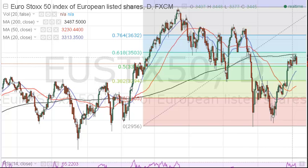So I shorted around about here, and then I can put a stop loss a little bit over the 200-day moving average and play it from there. Maybe look for taking profit at double the risk I've taken on board, or using the Fibonacci levels.